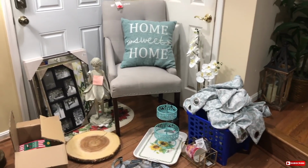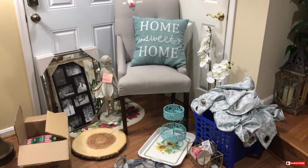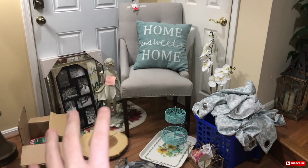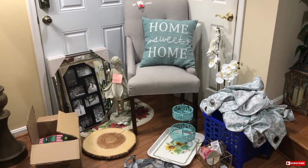So guys, last night, sorry we didn't upload a video. The weather's been pretty bad at our house lately. It's been raining practically all day and then freezing overnight. But we did find some pretty amazing things for you guys. We found a ton of home decor items and also a little bin from $5 and under store. So we got a ton of really neat things. So let's go ahead and jump right into it.